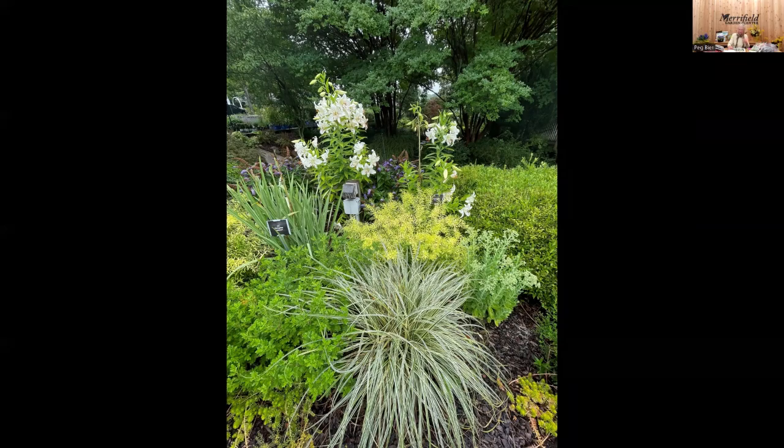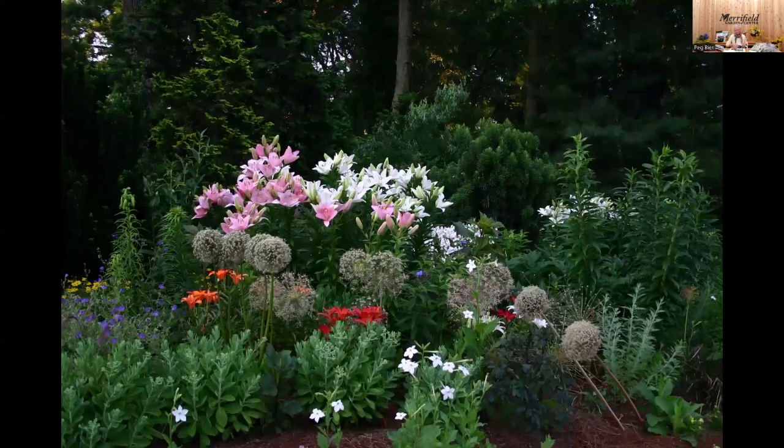But this is carex, there's juniper next to it, there's candy corn spirea in there, a lot of wonderful things that we planted with it. And in the following picture, again, this is beside the road in that same general border, but a little further up. And these are the oriental lilies.